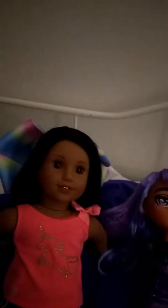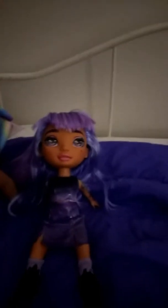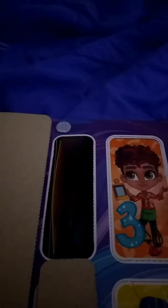Alright, well, let's unbox it. Yeah, let's do it. So we're gonna take out the boy so you guys can see him first. Yep, here we go. Ooh, look at that. How does it open? Oh, this way. Ooh, look. It's got a school background. Ooh. Now we got door number one. Let's see what is in door number one.